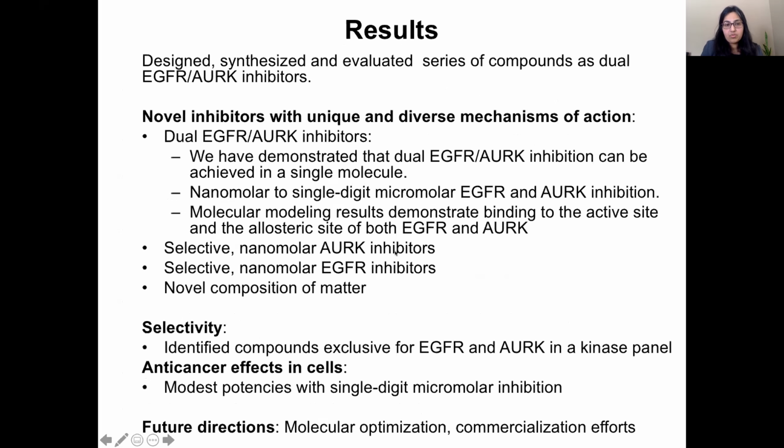Without going into the compounds, what we have demonstrated thus far is that we have been able to design and synthesize and demonstrate dual EGFR and AURK inhibition in our molecules. These are nanomolar to single-digit micromolar in their inhibition. As part of the advanced grant, we've gone further, where we have additional molecules which are nanomolar for both EGFR and AURK. We've also along the way identified selective nanomolar AURK inhibitors, so they are not dual, but they're selective for AURK. We've also identified new molecules that are selective and nanomolar for EGFR. In our hands, we've consistently seen better EGFR inhibition compared to AURK inhibition.